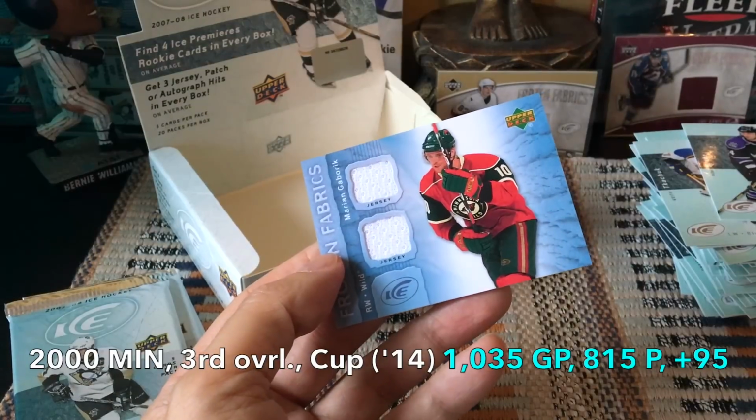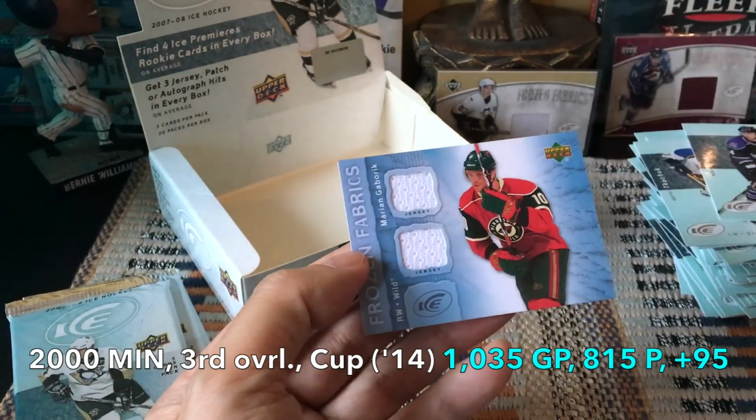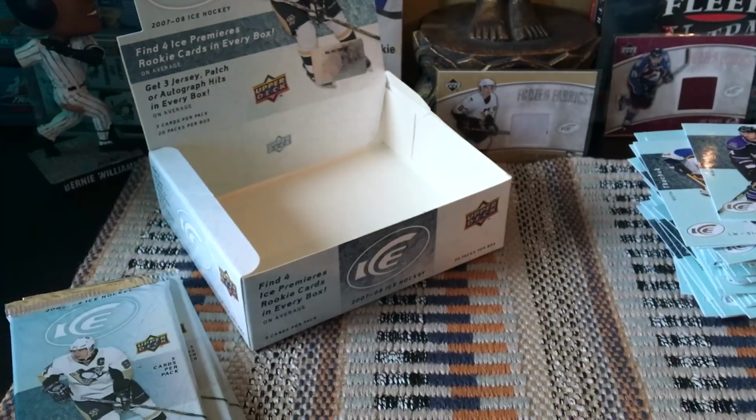It's a pretty plain jersey card, but it's actually really nice. This is just a dual jersey. Clean white, 2 different pieces. Very nice though, very, very nice.